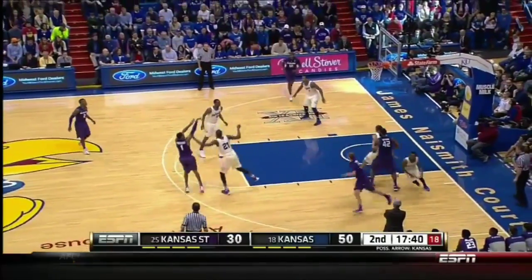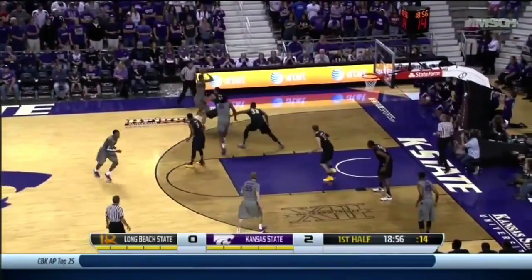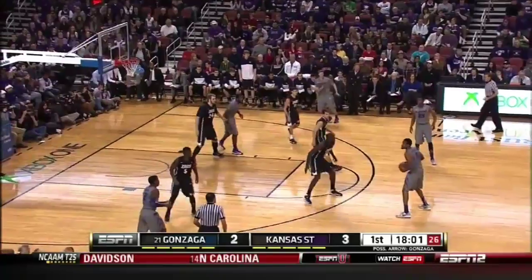You don't run all your good stuff when you're up 20, John. Nice to get him off to a quick start with that dunk. Last Wednesday, K-State didn't get its first field goal till almost the third. And pass the ball in.